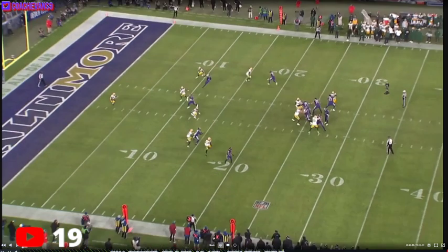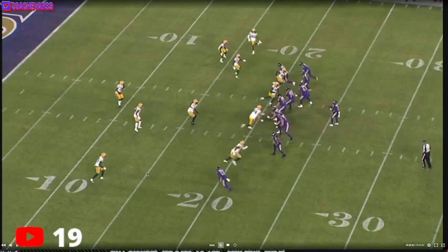Same concept that we just talked about. The same one we just drew up at the bottom. You're going to have Bateman running a little hitch, curl right up under it. You got him going to the flats. Same little concept we just talked about.